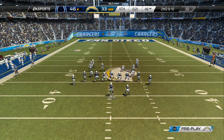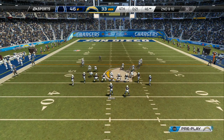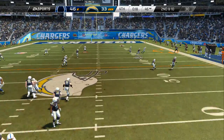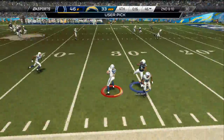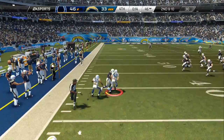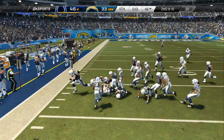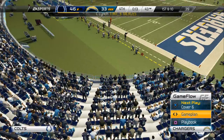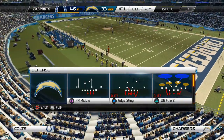Throws to the right. It's intercepted, and that's going to end the comeback attempt out of that one. That was a terrible quarterback. When you're off target like that, you deserve to throw an interception.